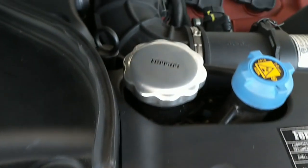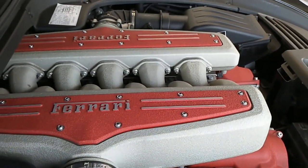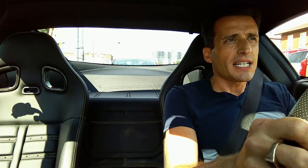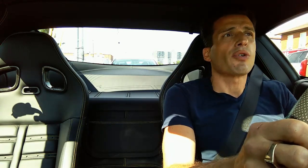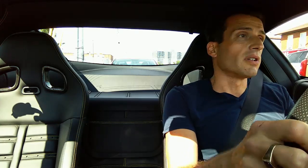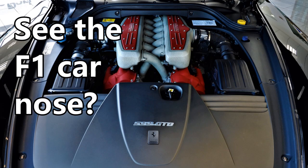But more to the point, the 599, 5,999 cc's, or almost 6 liters, gives you the name 599. GT is much like any other car, it's a grand touring car, Mustang GT. Grand touring means a long trip, Berlinetta meaning small saloon car. So all that put together gives you that mouthful of Ferrari 599 GTB Fiorano.